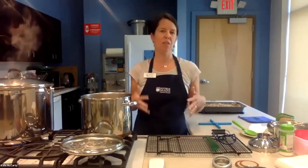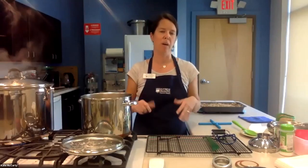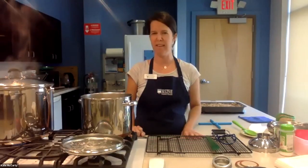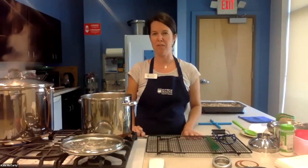And then you can mix together different varieties to get a more robust flavored applesauce. So use about 1 to 2 pounds of tart apples for every 3 pounds of sweeter fruit.